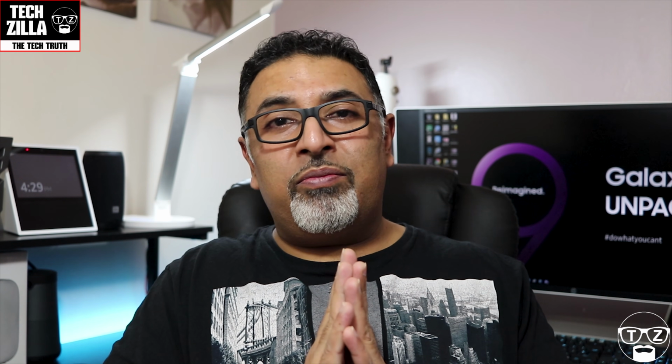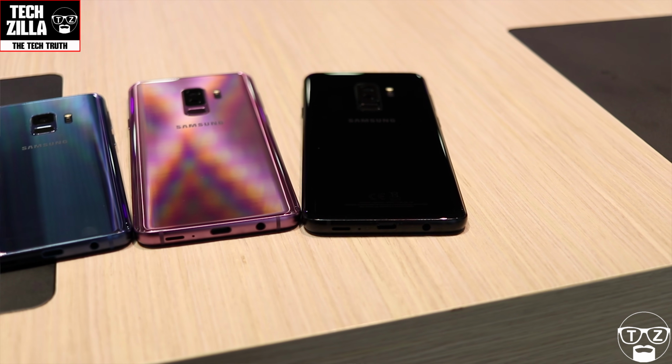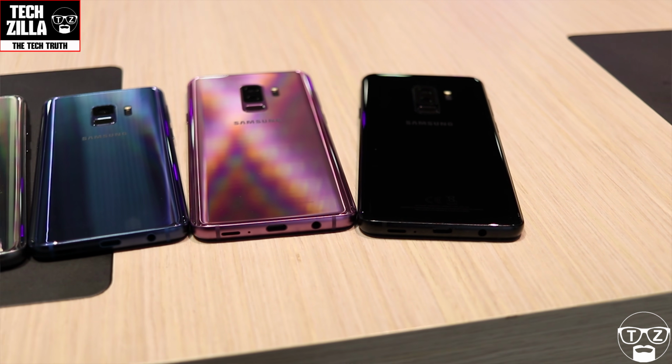Now, before I go into the poll results so far, I will say this: Samsung have stepped up their game in terms of what they're bringing to the marketplaces out the gate in some regions. Now, I'm in the UK, and I'm pretty sure this applies to the States as well. But usually they only offer two color variants when the pre-orders come up or when the device goes on sale. This year in the UK, and I think again in the States, we're being offered the Lilac Purple, the Coral Blue, and the Midnight Black.